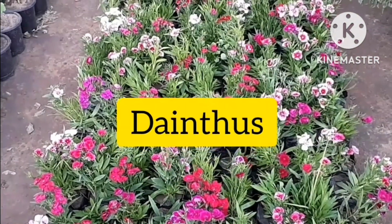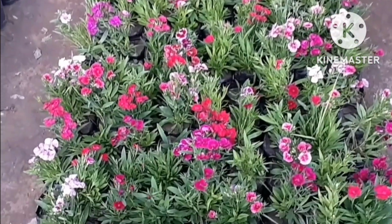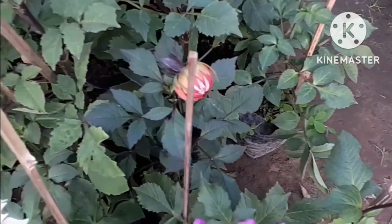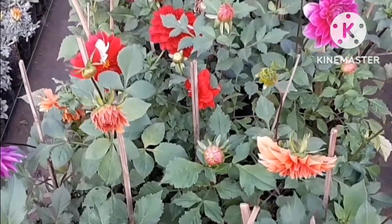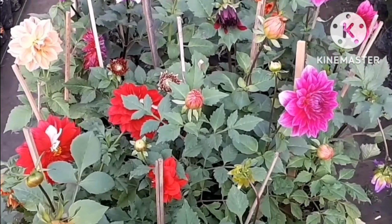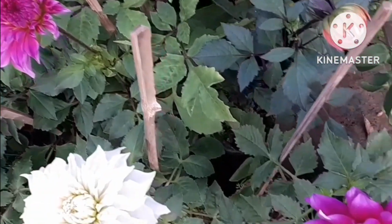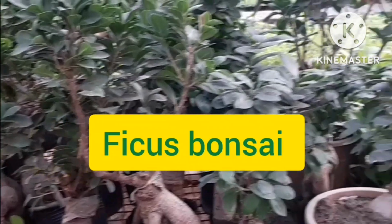Winter flowering plants. This is dianthus. These are winter flowering plants. Dahlia flowers. The flowers are extremely beautiful. It's one of my favorite. You can also buy dahlias and add in your collection this winter. You can choose any one of your favorite color, white, pink. Ficus bonsai.